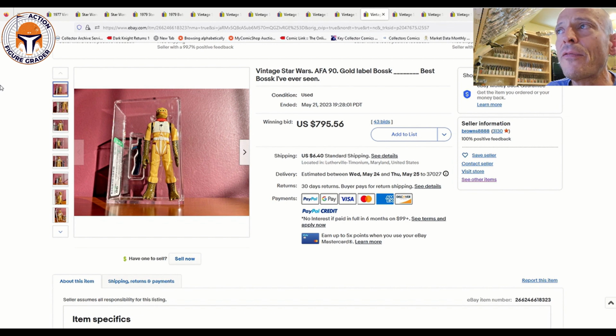$795. Now, in all fairness, Bosk, to get a 90 grade with AFA, loose graded, is next to impossible. I bet there's only a handful of these on the population report that are 90 grade or above. I have a U90, exact same figure. And I said that this one would go for $550. So yet again, I'm proven wrong in terms of what the final sales price is on some of these very high grade figures. So somebody really paid up for this one.